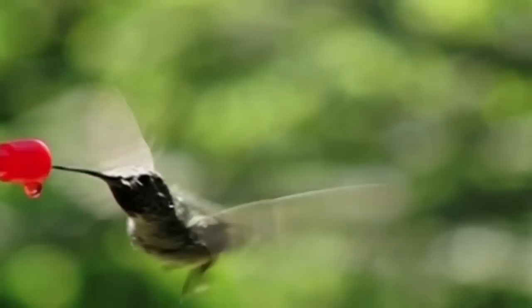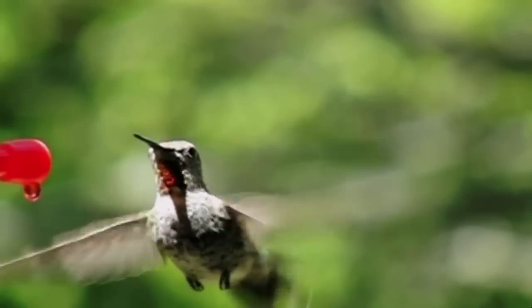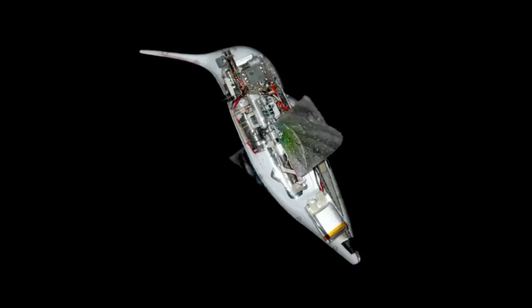And so if we wanted to fly in this room or places where humans can't go, we'd need an aircraft small enough and maneuverable enough to do so. This is a hummingbird drone. It can fly in all directions, even backwards. It can hover and rotate.